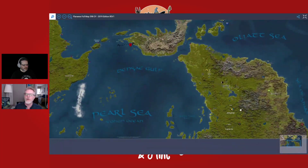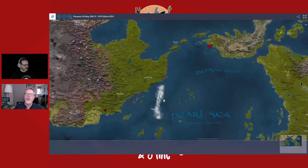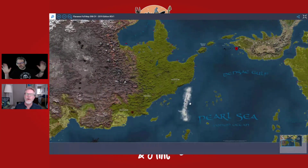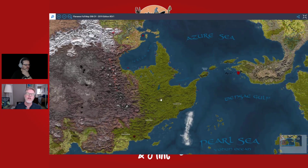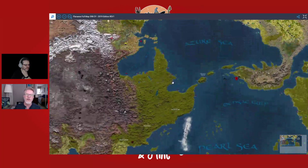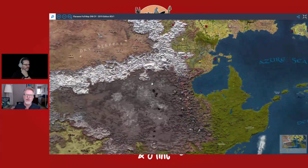There are mountains, but there's no wastes of the snow people or something. It seems to be pretty lush. That's a different place. You can see the White Mountains off to the left. That's where you guys found the frost giant lair, somewhere around here.